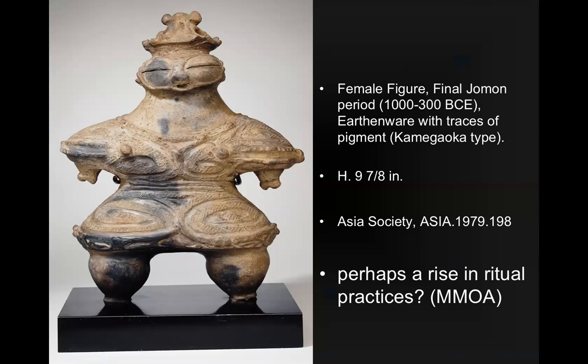So if you want, you could use the extra credit board or the comments in this YouTube video to look at this particular figure and try to figure out what is the artist emphasizing in this figure. So pause the video and put your comments on what you think is being emphasized by the artist. And then I'll talk about what I think. So pause the video now.